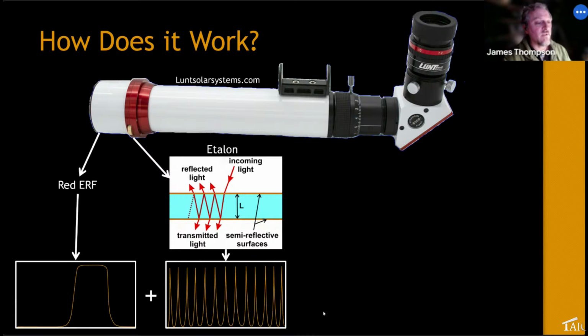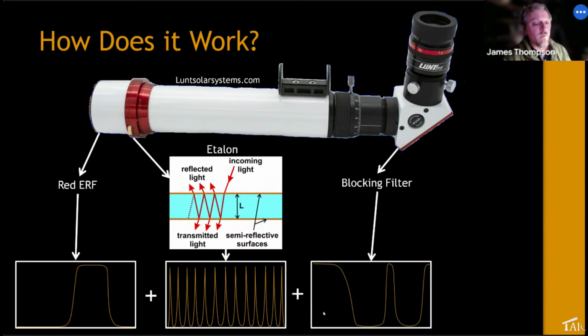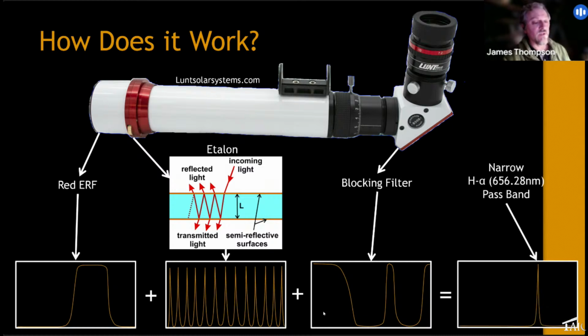This produces a response that looks like a comb, with many, many very narrow passbands. These bands can all be shifted down in wavelength by tilting the etalon relative to the incoming light, or by using some other means like temperature to change the effective thickness of the glass and thus the distance between the two semi-reflective surfaces. After the etalon comes the blocking filter, which has a precisely defined passband that allows only the one etalon band corresponding to hydrogen alpha to get through. Stacking these three filter components together gives you the single narrow passband you need for observing the chromosphere.